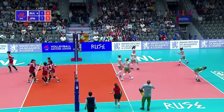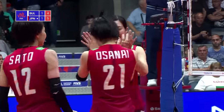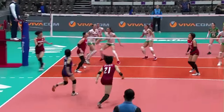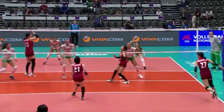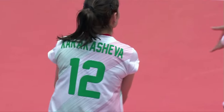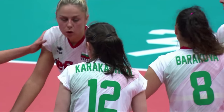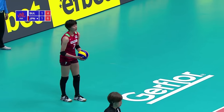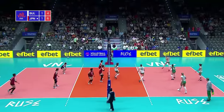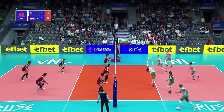Fantastic set for the backcourt spike to be put away. You see Japan edge ahead by two. Wonderful set to bring Osanai flying in from behind that line. 7 points in the game for her now. Japan with a 2-point lead.